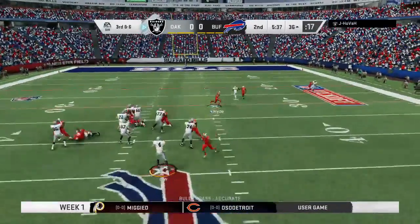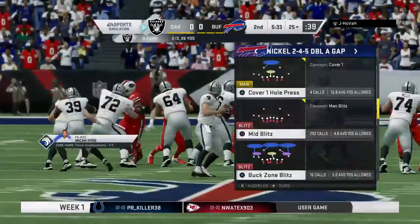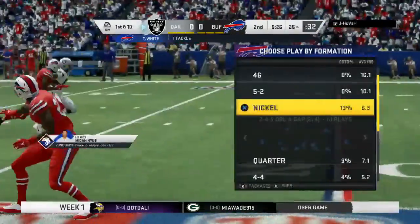Working from the gun, it's Carr. He's got a man, it's Williams. And they're able to get this one past the 30 down to the 25. A pickup of 10, and it's enough for an Oakland first down.